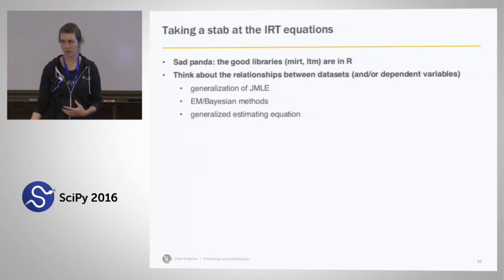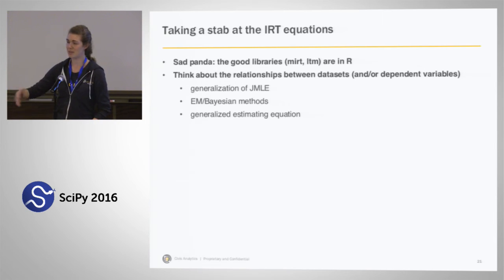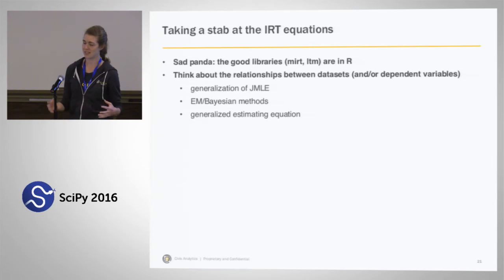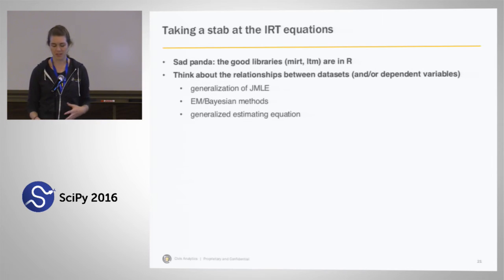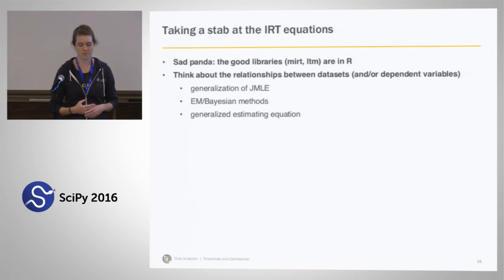But part of the reason that I wanted to come give this talk at a Python conference is because, as I'm saying, I think latent trait models and IRT are really cool and have more applicability than just within the quantitative social sciences. And so I'm ginning up a little bit of interest in it, so that if and when a library gets built, there's some excitement around that.